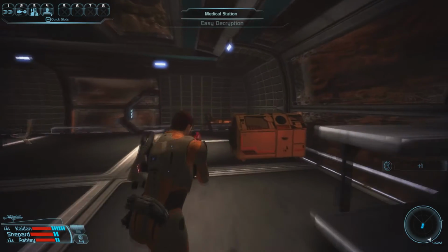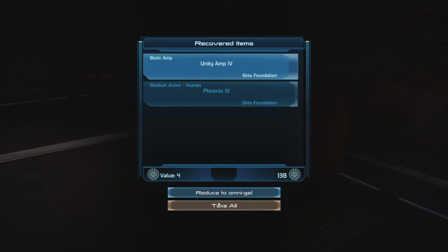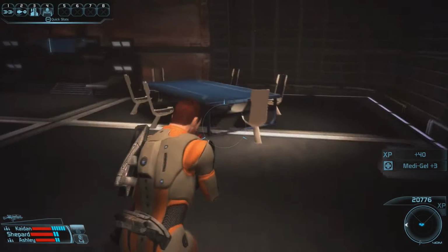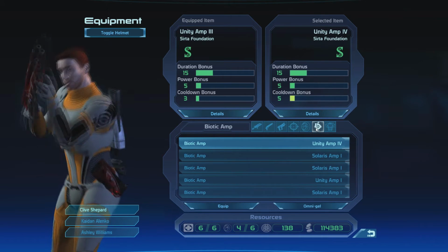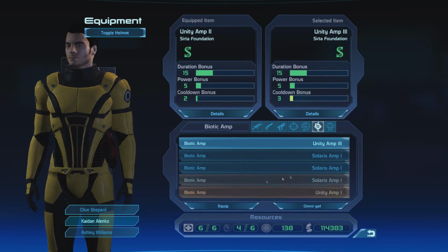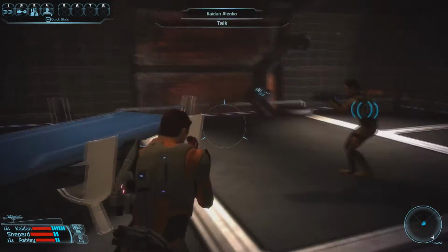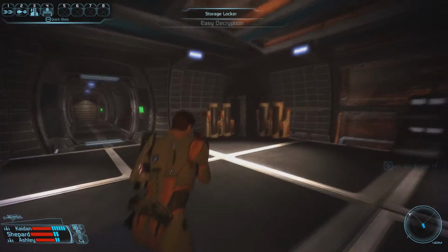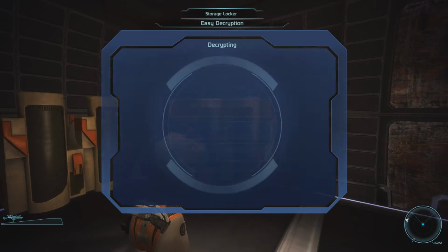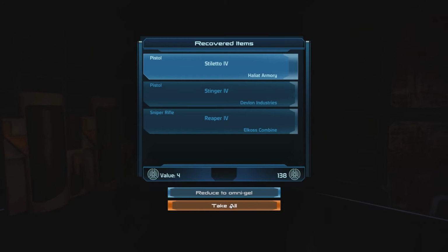Shredder rounds. Unity Amp 4. Phoenix 4. Unity Amp 3. I'll take that. Unity Amp 4. Caden, you can have the Unity Amp 3. Beautiful. Medical kit. Easy decryption. Stiletto 5, Stinger 4. Pistol.